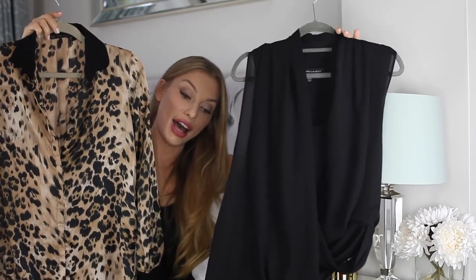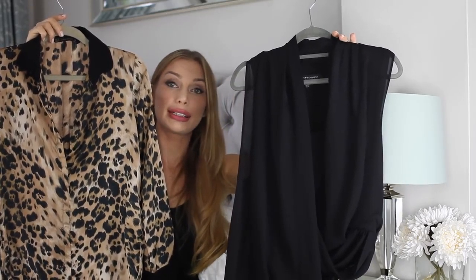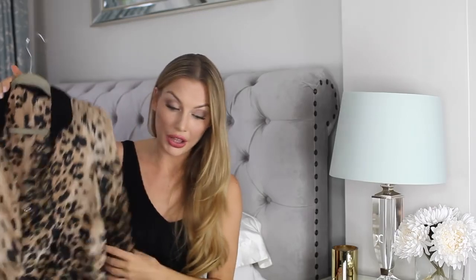I'm actually going to show you an example here. I have two pieces of clothing here. One is a good example, which is this one, which is more expensive looking than the other one. And the reason for that is the material. I don't know if you guys can see really the material because both of them are polyester. This polyester is a bit shiny. I don't know if you can see it.